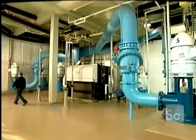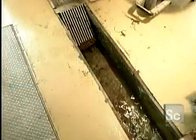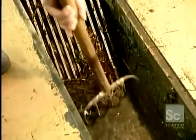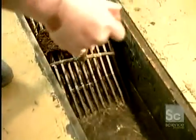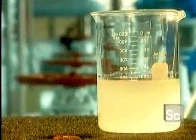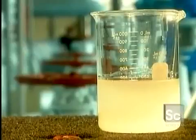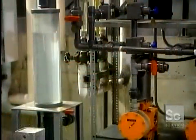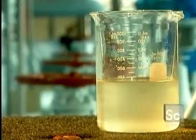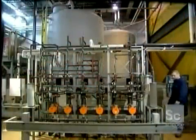Once they remove the debris, a low-pressure pump moves the water into the treatment plant. The untreated water, called raw water, is dirty and smelly. They first add a powerful form of the chemical element carbon, called activated carbon. It absorbs contaminants such as solvents and pesticides. That rids the water of bad taste and odor.